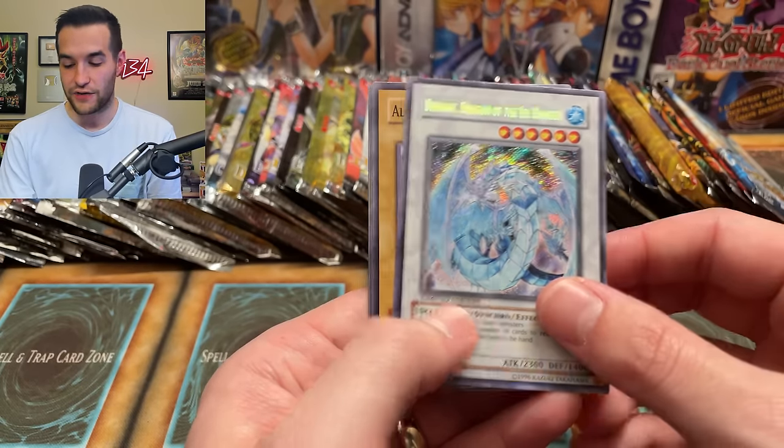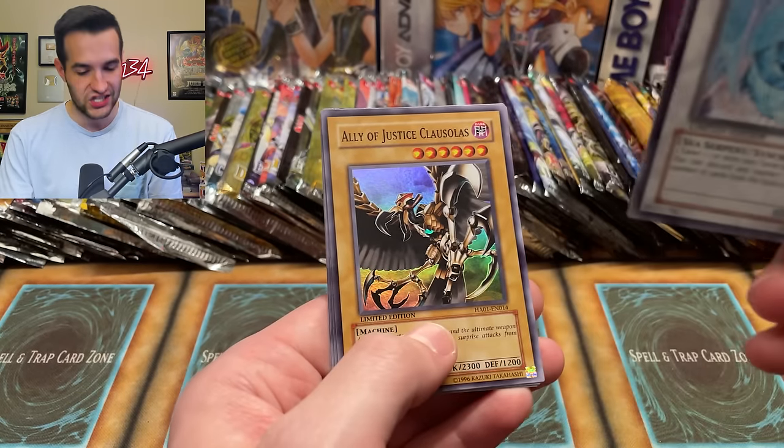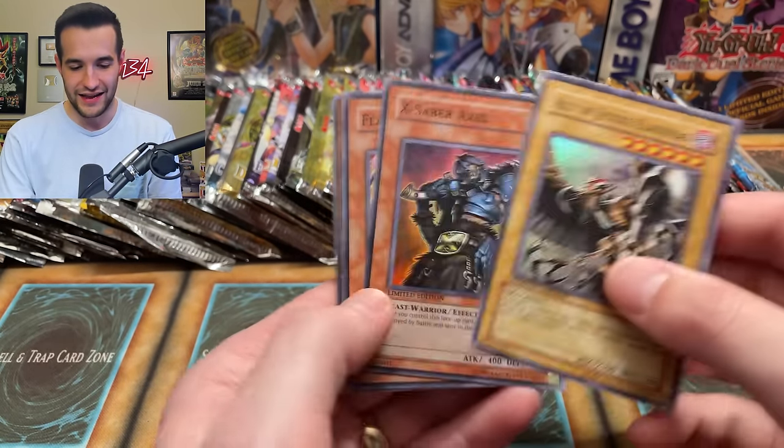Briannac, Dragon of the Icebeard. That's what you do. You trash on the pack. You say it sucks, and then you pull your absolute favorite card out of it. That is beautiful. I love when that happens. Sorry about trashing your pack, though.